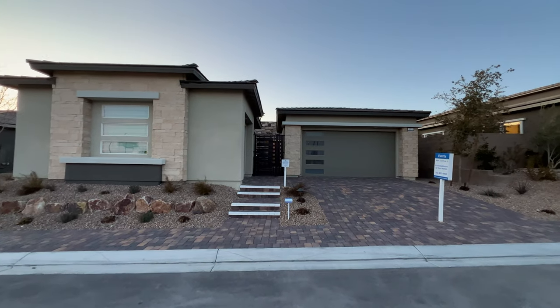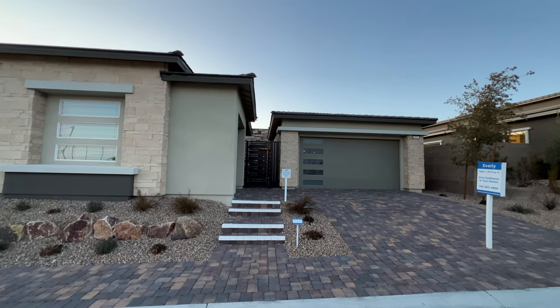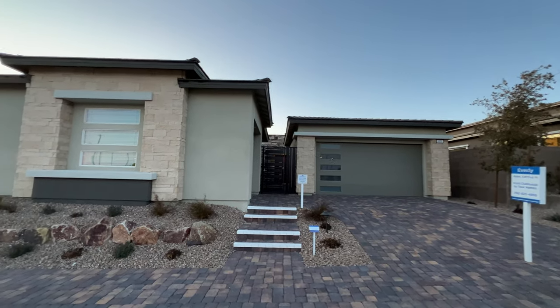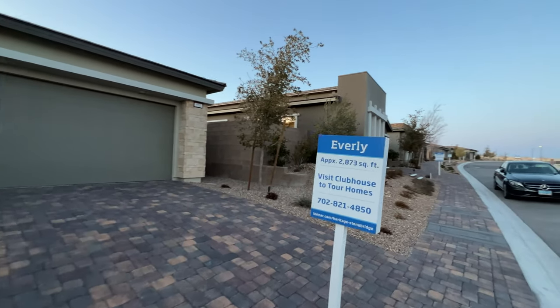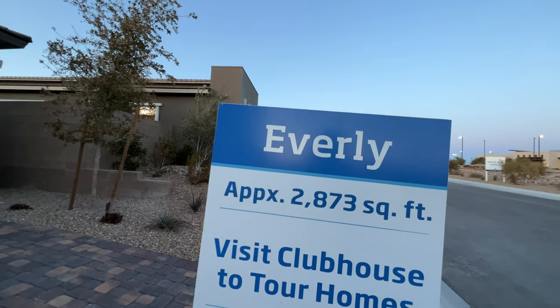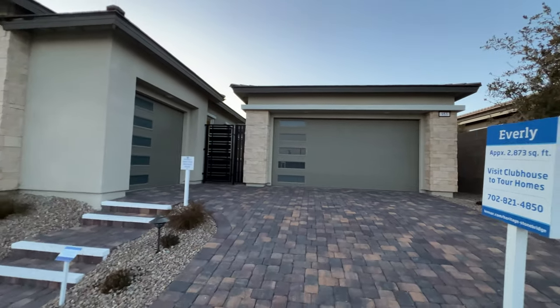So this one is quite big. This is 2,873 square feet, right? Really nice stonework there. It's quite cold. That's why my voice is kind of shaking. Yeah, I don't understand why the weather suddenly dropped today.